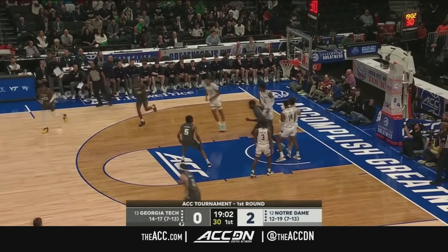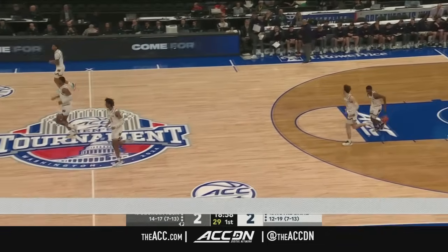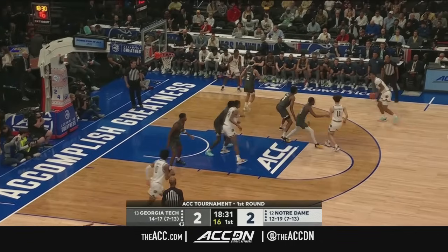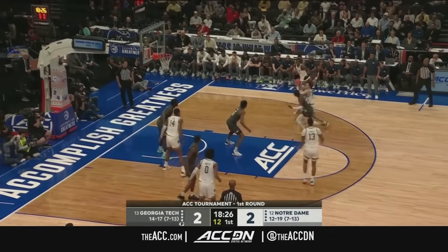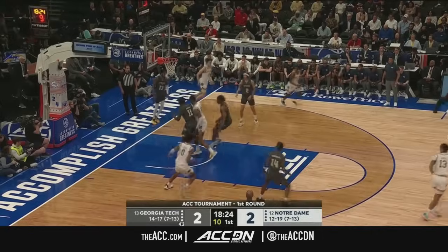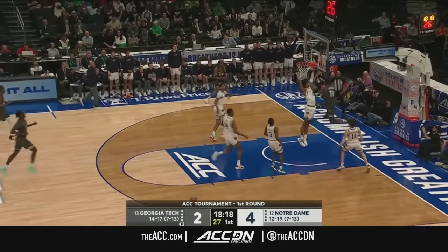Ndongo going down the lane, and he will lay it in. The 6'9" freshman. And you're going to see a lot of that today. Jalen Pickett, one of the most versatile players in the country. Davis very active in these opening seconds. Shrewsberry, tough angle shot, and somehow got it to go. At Georgia Tech, he made 5 of 9 from 3.